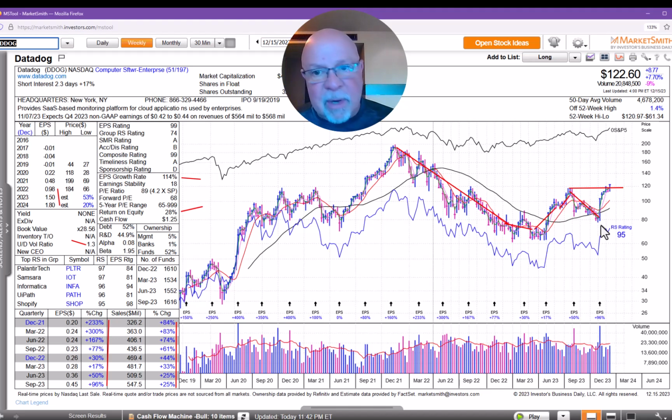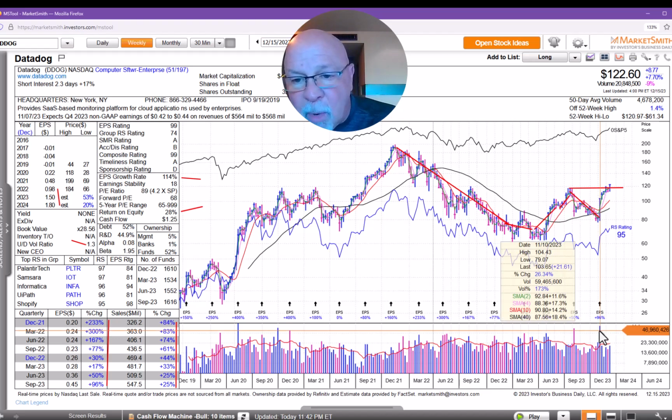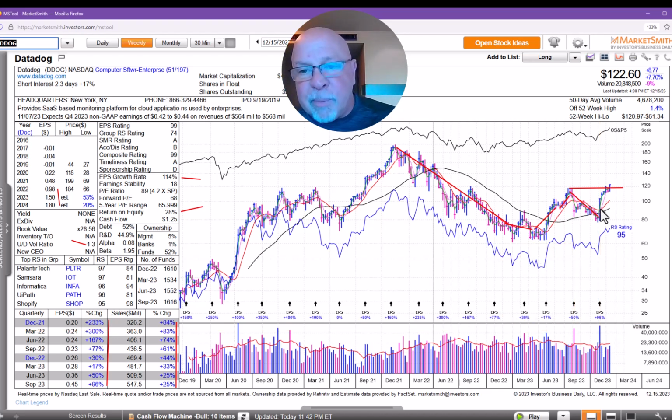Went down through the 200-day moving average, down through the 50, back up through the 50 and the 200 on the same week on earnings. Had a 96% earnings per share growth number, and that number was 173% of average volume. And so it blew up through those two moving averages to start a new trend up toward the top of the handle. And that's where it is right now. It wants to break out.